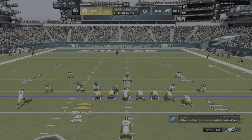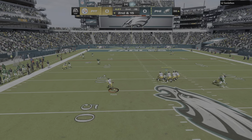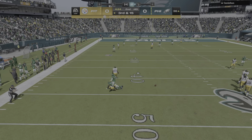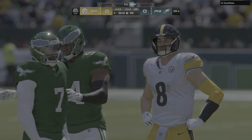This is second and long. Pickett, buying time to his left. And this one incomplete, threw it down at the feet of his receiver. Not sure what happened out there, but it looked like the timing was a little off on that throw.